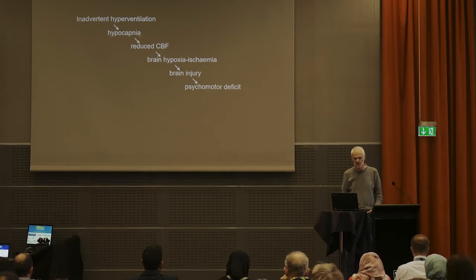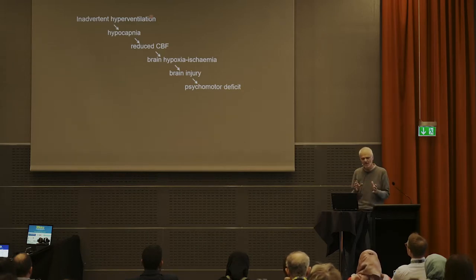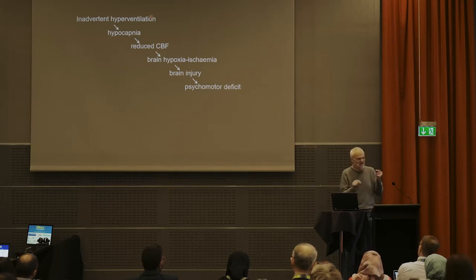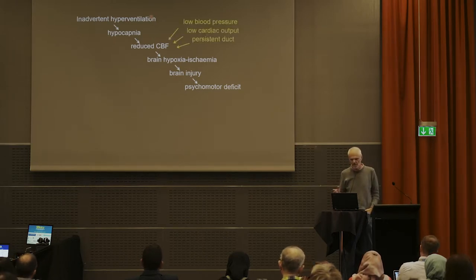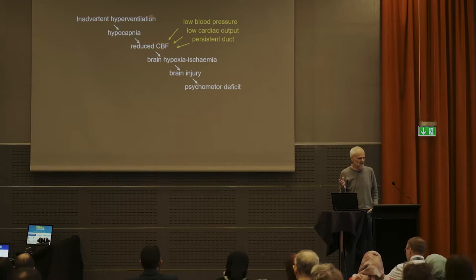Some use transcutaneous PCO2. But the problem with this is that even the same minute volume doesn't give the same PCO2 in all babies. And the same PCO2 does not give the same blood flow in all babies. And the same blood flow does not give the same oxygenation. So it's a line of it. And you can say there are also other factors influencing, obviously. I spoke of blood pressure. There's a long history about low cardiac output.